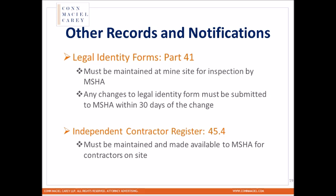We're also going to want to maintain an independent contractor register, and this must be on site. When MSHA comes on site, it's going to have to include the contractor's name, their contact information, along with their MSHA ID if that exists. We're going to need to be able to provide this to MSHA so that they can properly conduct their inspections.